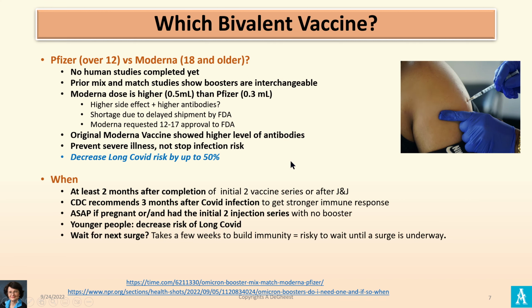So when should you take it? This is important. At least 2 months after you've completed the initial 2-step vaccine series or the one J&J shot. If you have been infected, the CDC recommends you wait 3 months. Otherwise, you don't get the same strong immune response because your antibodies attack the vaccine. You don't really have that boost in antibodies.